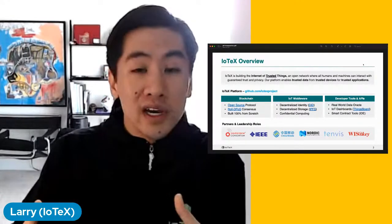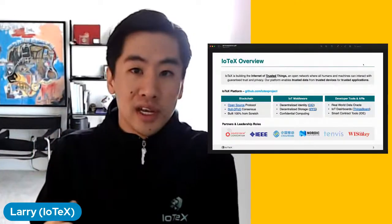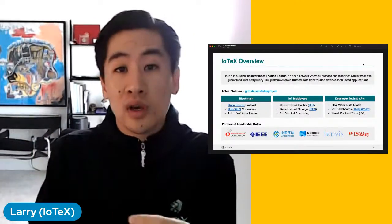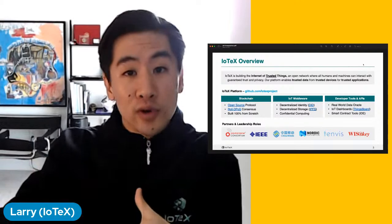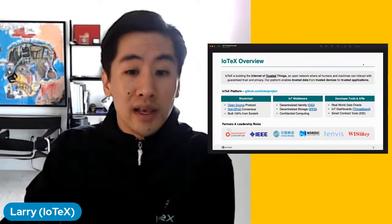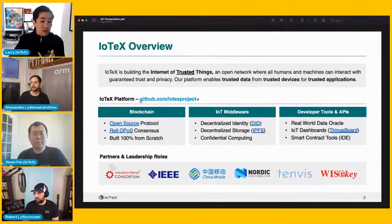We've designed our platform completely from scratch. Those that are familiar with blockchain understand the concept of forking protocols. We didn't fork anything, built it completely from scratch, and really tailor fit to connect real world devices to the blockchain. That consists of multiple layers. For those that want to check out our code, github.com/iotexproject, it includes blockchain, IoT middleware, and developer tools to make building with blockchain easier. So the protocol is open source.